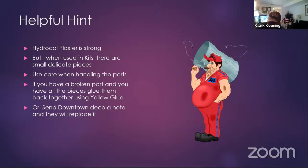Remember, Hydrocal is strong, but when using kits, there can be small and delicate pieces. Use care when handling the parts. And if you have a broken part, you can just glue them together, and we'll talk about that in a minute. You can also send Randy a little email, and he will actually replace them. But if you haven't lost any of the little parts, like if it's really gone into micro parts, then you want to order another one. But if not, you can just glue them up.